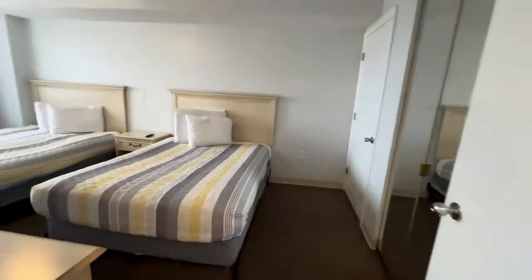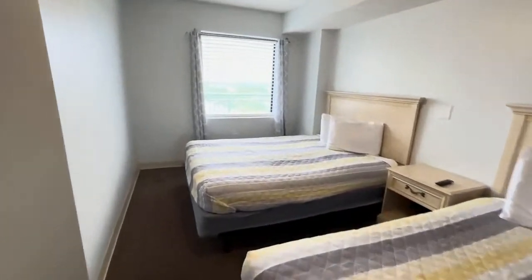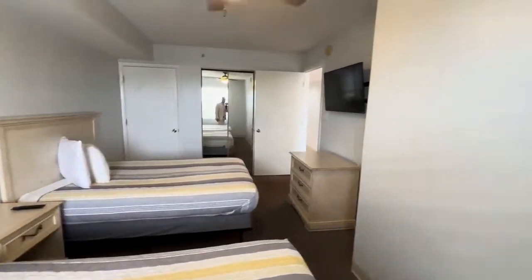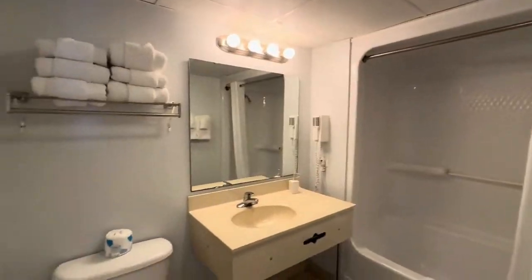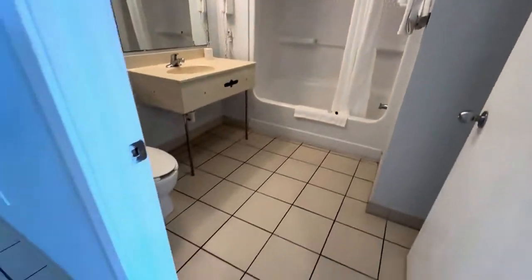Across the hall, you have your second bedroom. Again, flat screen TV. Another view throughout the window. And of course, a nice owner's closet in the left corner. And an actual closet, mirrored closet right to my left there. Bathroom. We have light fixture, tub shower combo, tile.